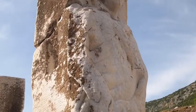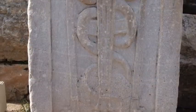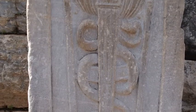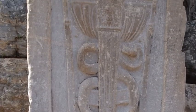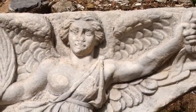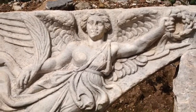As we arrive, there are statues. There's a statue of Hercules on one of the gates. There's the relief carving of Asclepius' symbol, the snake on a staff. It remains the emblem for the healing profession even today. There's the winged Victory, with its wings outspread, holding the victor's laurel crown. That can be seen on many, or similar representations can be seen on many sites in the area and around the Roman Empire.